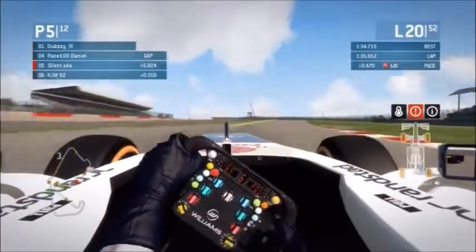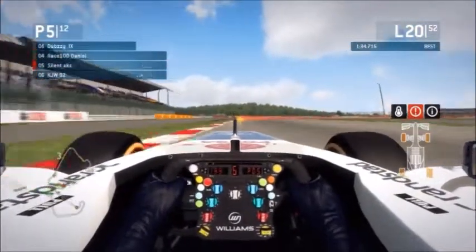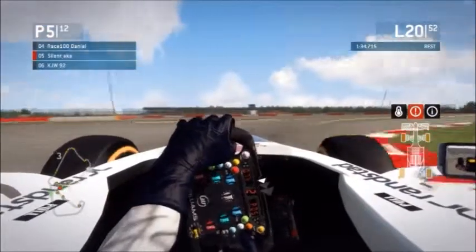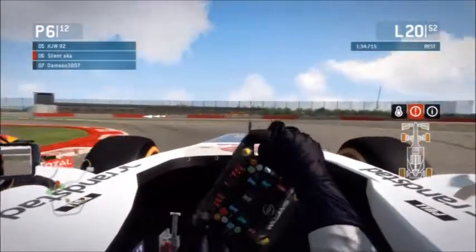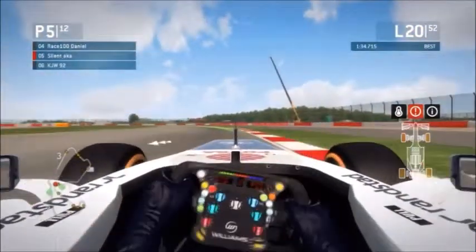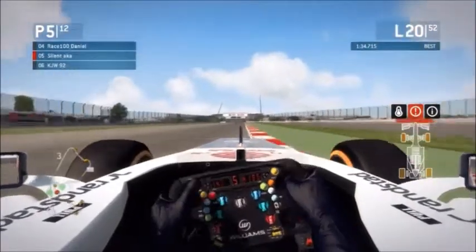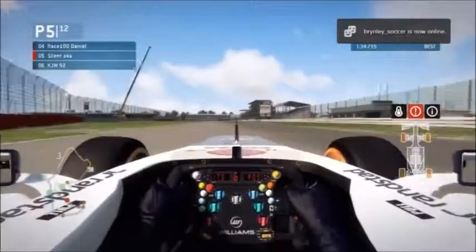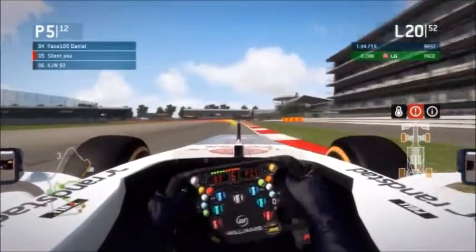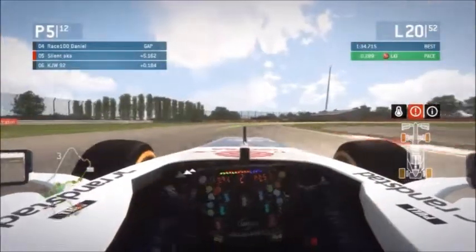Lap 20 then, and the person who is 2nd in the championship, Silent, in the Williams, cannot shake off the Red Bull of KJW. KJW is all over him, and he's going to have a go as he goes up the inside, even before the DRS zone. Silent with the outside line has more momentum off of the corner, and is able to pull away, but KJW will have the DRS. And now, can he have a go down the Wellington straight? It doesn't look like he's going to be able to, but Silent's run a little bit wide. Has KJW got a run? It doesn't look like it.